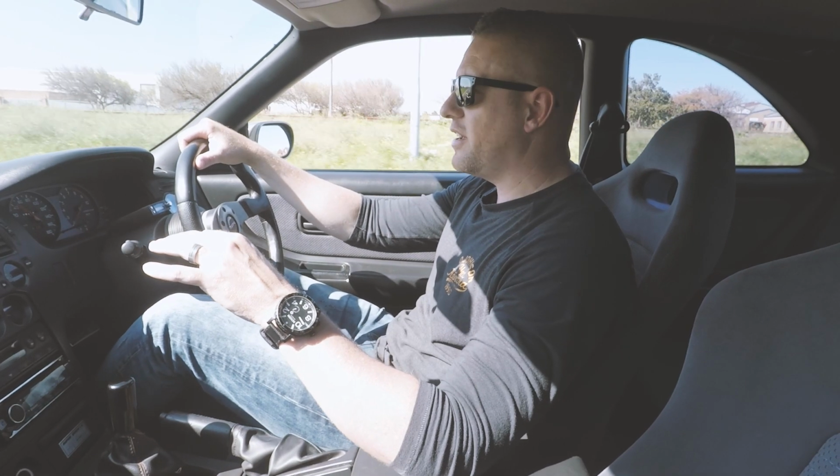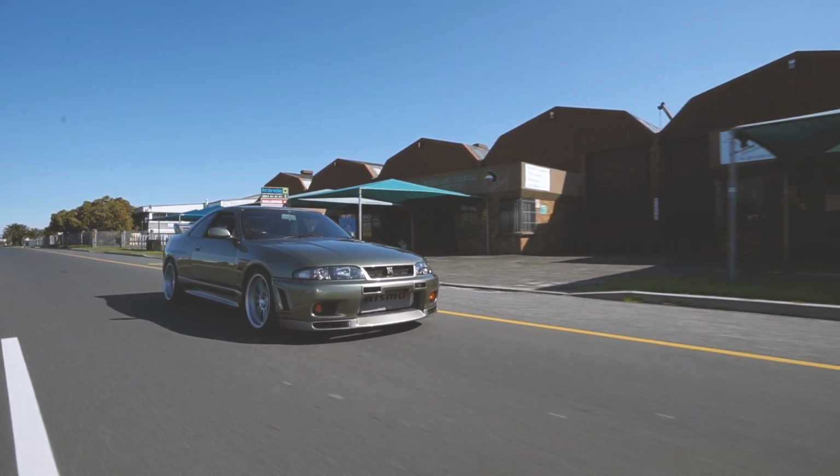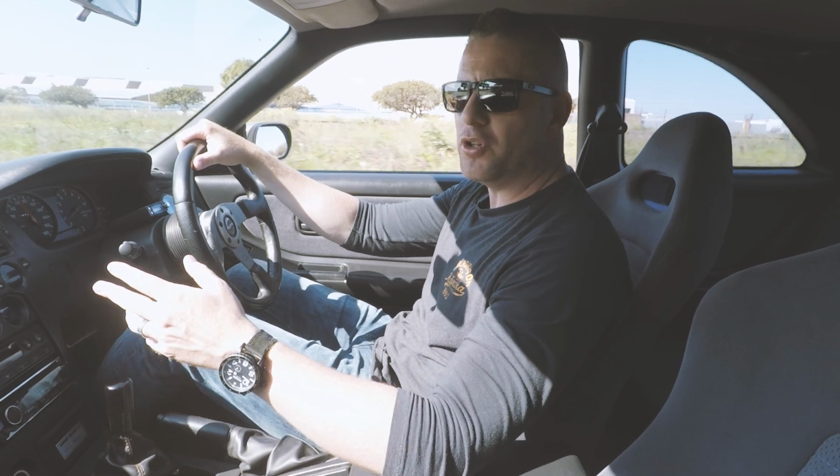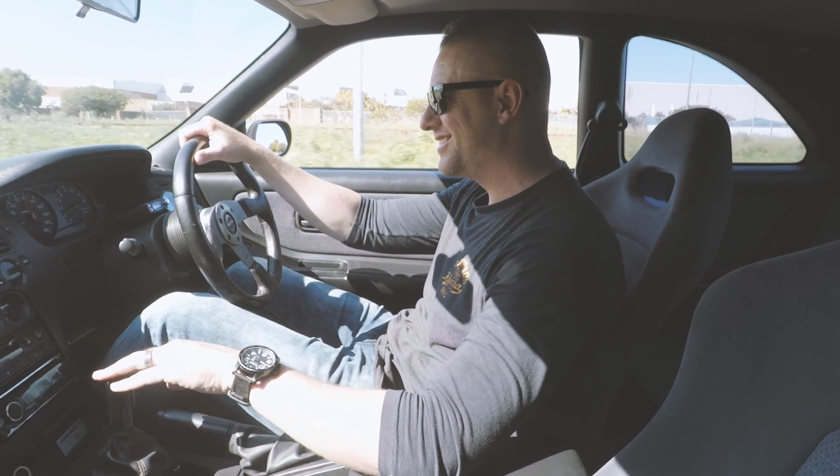So with this specific setup, it's got the single turbocharger conversion. You don't have that nice fluid motion from the bottom, but when you do put your foot down with this massive turbo, she really does move forward.